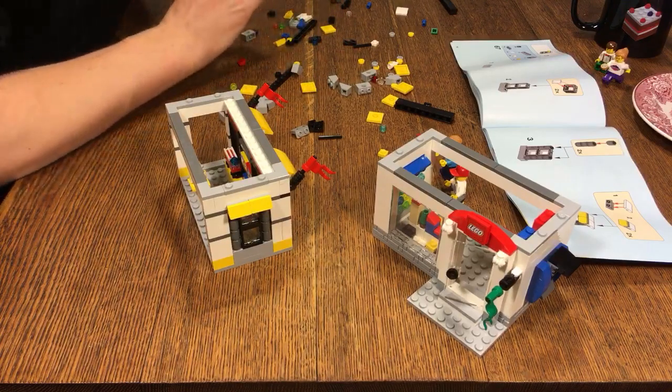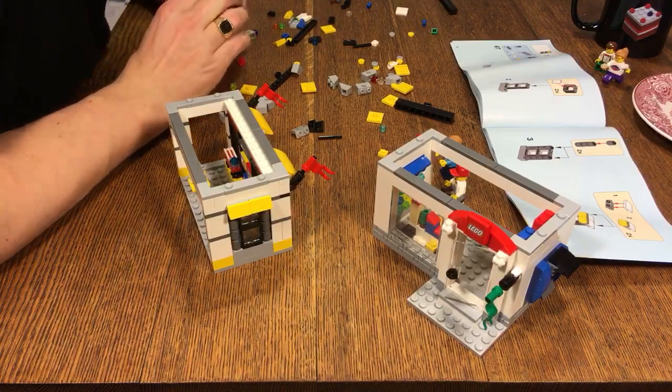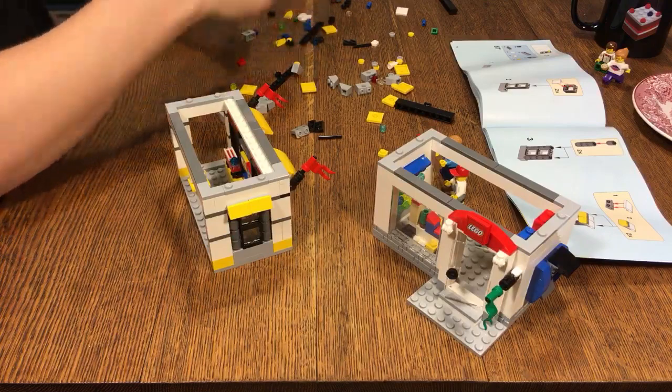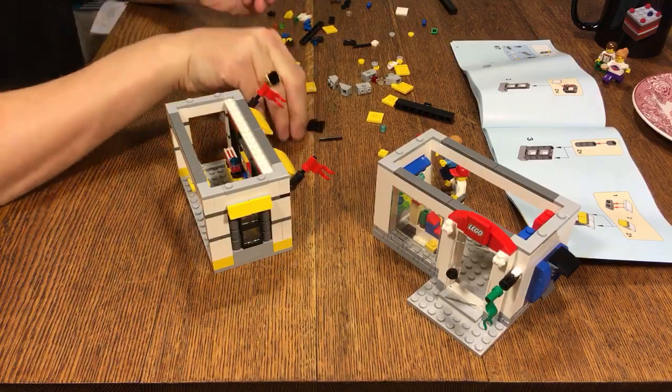Blockhead UK says, hope they'll get some store opening freebies. Yes, I think there'll be poly bags aplenty for everyone interested when this Lego shop opens. Of course, there should be.